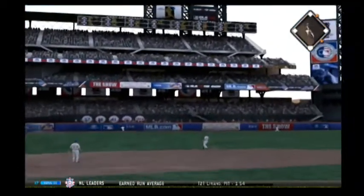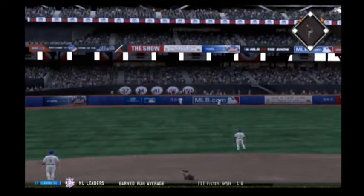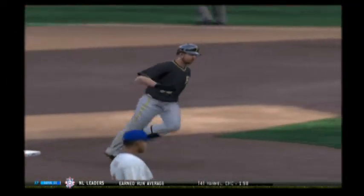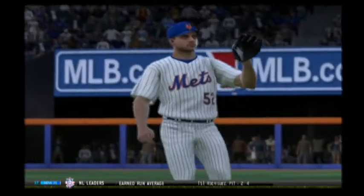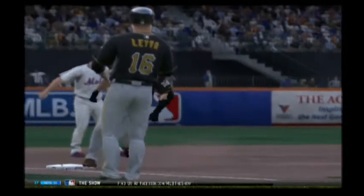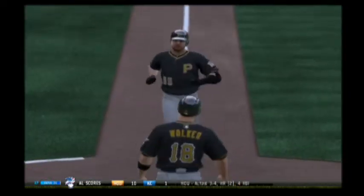Now a big swing here as he gives this one a good ride. High and deep out to left field. And that ball is gone. Home run. A 2-run shot off the bat of Russell Martin. 7 home runs for him on the year now, and it's given the Pirates a 3-1 lead.